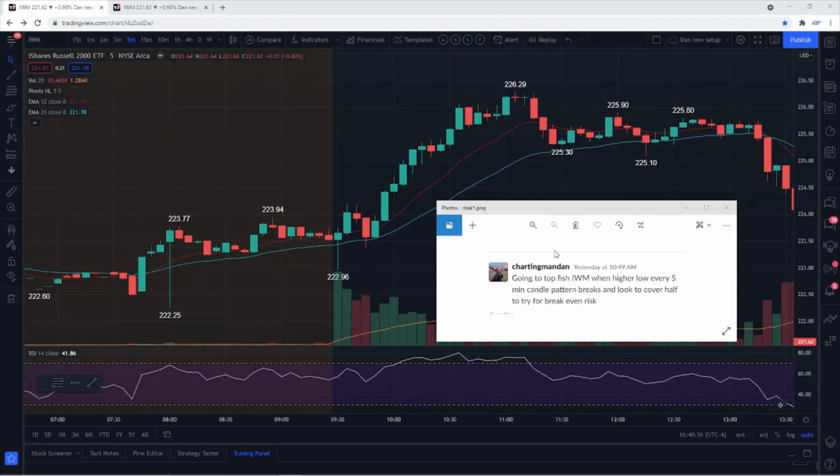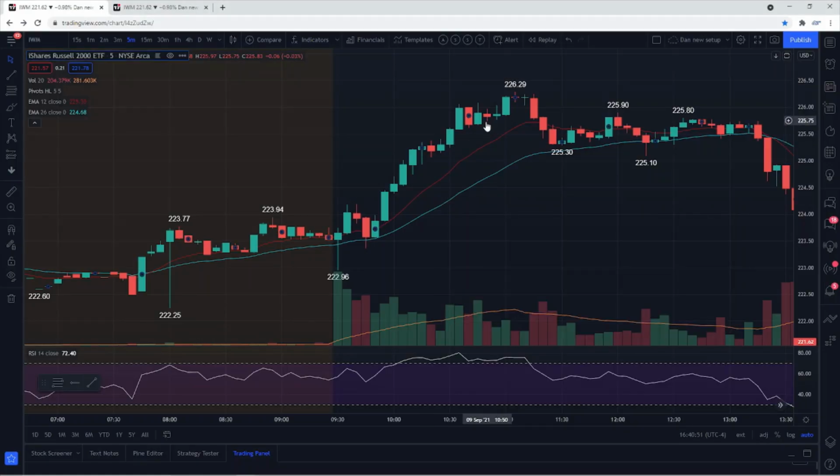So this is me in the chat room getting ready for this trade, going to top fish IWM when the higher low every 5-minute candle pattern breaks. And I'm going to look to cover half to try for a break even risk. So that was at 10:49 a.m. and that was pretty much right about here.